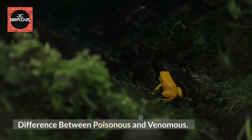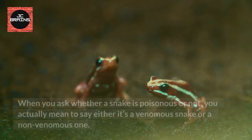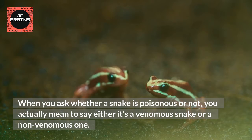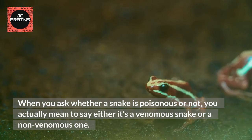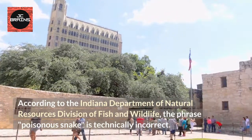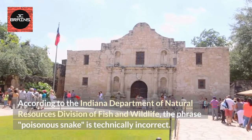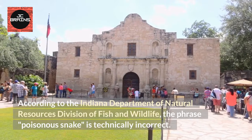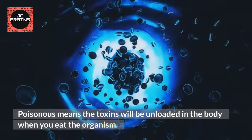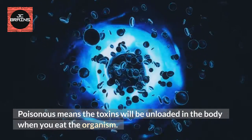Difference between poisonous and venomous. When you ask whether a snake is poisonous or not, you actually mean to say either it's a venomous snake or a non-venomous one. According to the Indiana Department of Natural Resources Division of Fish and Wildlife, the phrase poisonous snake is technically incorrect. Poisonous means the toxins will be unloaded in the body when you eat the organism.